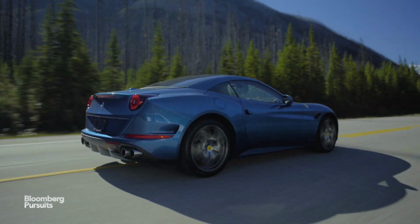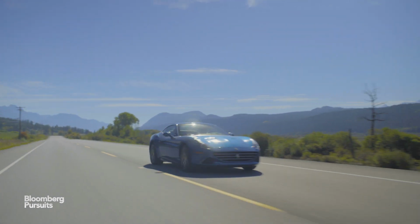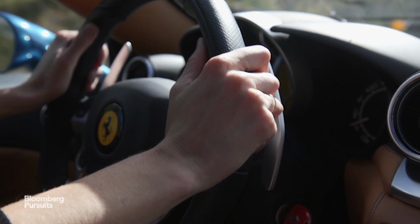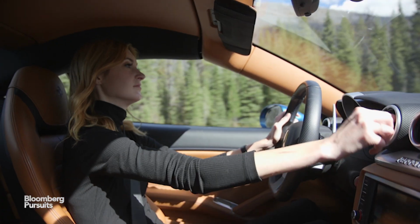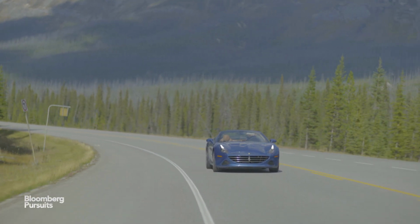Its 553 horsepower V8 engine hits 0 to 60 in 3.5 seconds. But it is also supremely comfortable. It even has a back seat. And it makes you feel ready for any adventure.